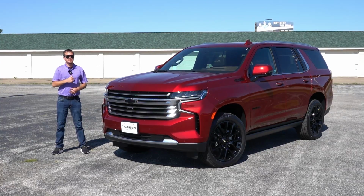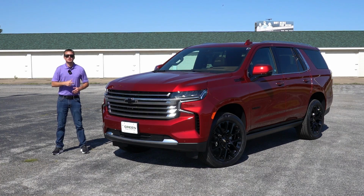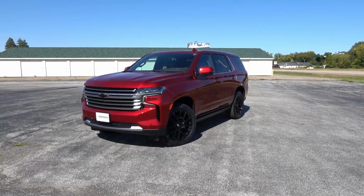Today I have yet another Chevy Tahoe to show you guys. This time it's the High Country, and as you can see, it's pretty sharp looking. So the Tahoe next to me is a 2023 Chevy Tahoe, which is the top level trim you can get both in the Tahoe as well as the Suburban. And this one is finished in the Radiant Red color, which is new for 2023.